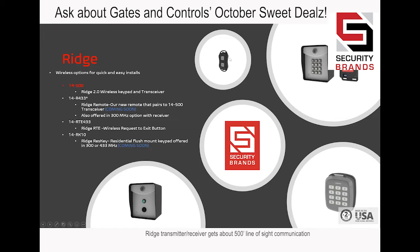We're also going to be offering this remote with its own transceiver and a 300 megahertz for your multi-code options. Someone just needing a remote and a transceiver can pick that up as well. We also have our request to exit button. So you could have this on the outside and request to exit on the inside, all wireless, no trenching, quick install, just putting up some posts or screwing them to a wall or however you want to install them.